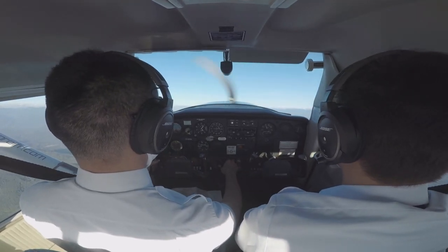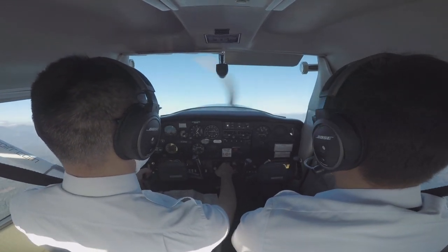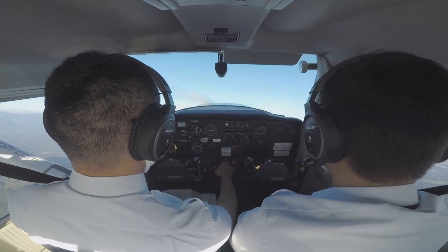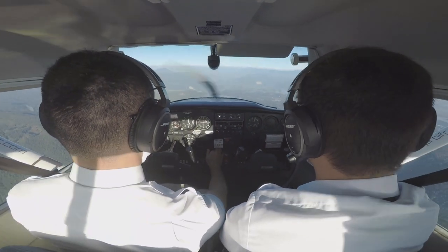Traffic, this is Cessna 173, Fox Archer, the Mike Tango, 3,500 feet just north of Crescent Island. I would be descending towards the farmer's field to do a simulated forced approach.